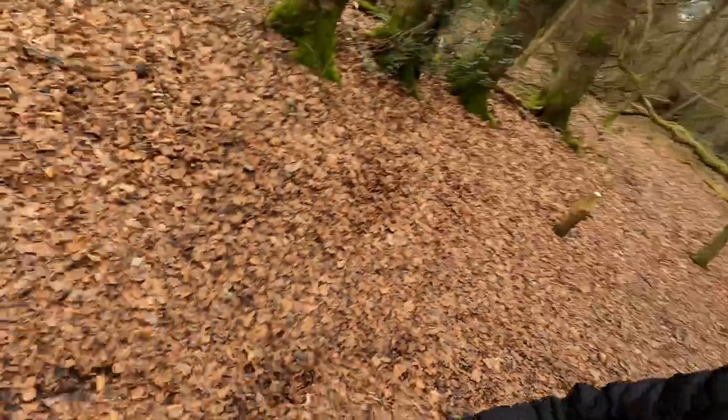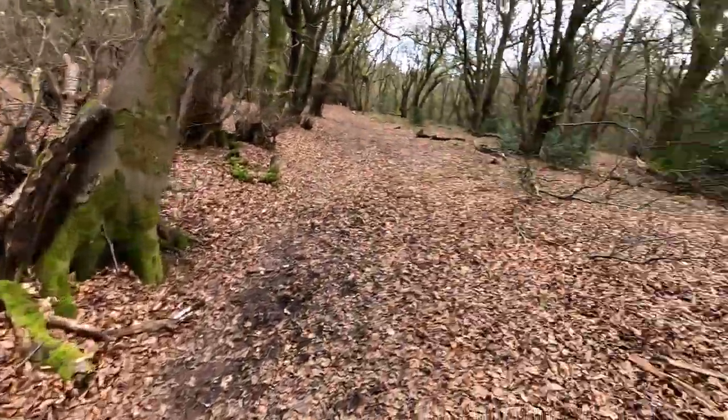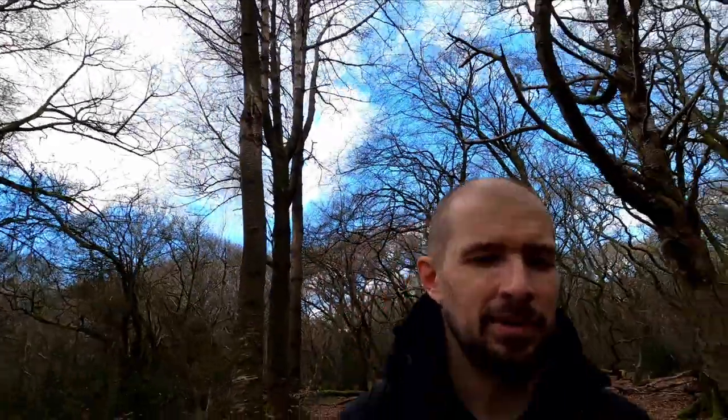And just to think, it's winter now as well. It's the end of February right now. But it feels like late autumn, summer into autumn with the weather we've had. Just the brown leaves on the floor, the look of the place. Absolutely stunning.